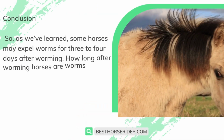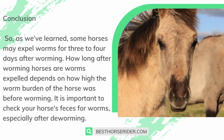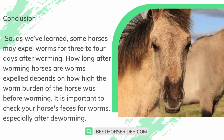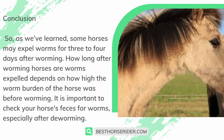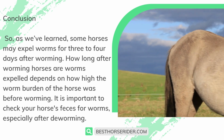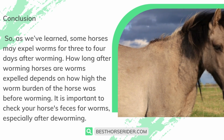So, as we've learned, some horses may expel worms for 3 to 4 days after worming. How long after worming horses are worms expelled depends on how high the worm burden of the horse was before worming. It is important to check your horse's feces for worms, especially after deworming.